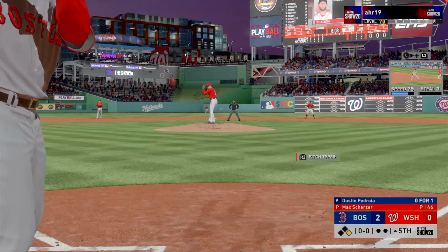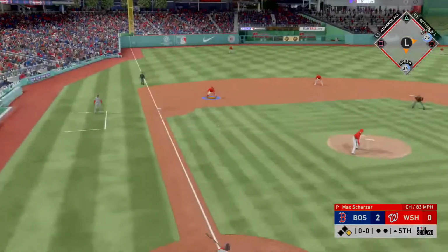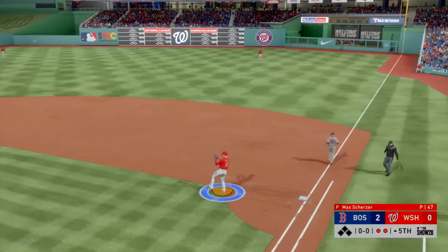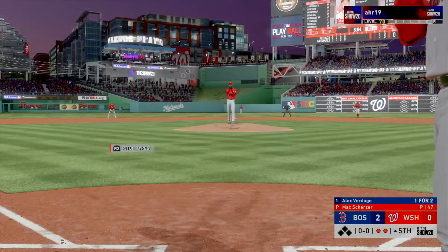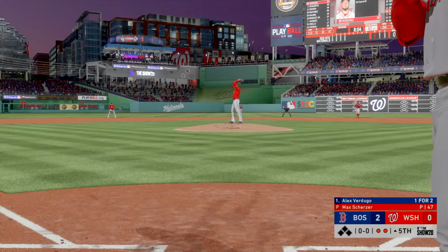The batter, number 50, second baseman. Standing in now, Dustin Pedroia, as he'll send a ground ball down to third. Kendrick on to first, and they get them both. So bases are empty now after the double play. And standing in, the outfielder, Alex Verdugo.